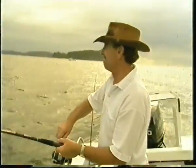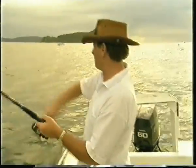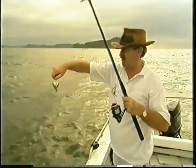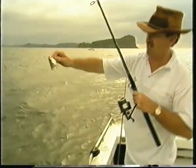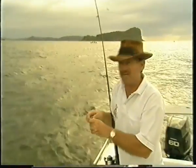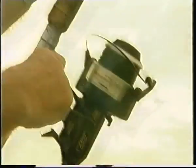Another little tailor. All right, something there to go at that. Ha! Well, as I said, mixed in with the tailor, there could be some big stuff, and look at that. I tell you what, whatever hit that was a monster, possibly a big kingy. Oh, let's get back and see if we can get him. Good thing I went back to the heavy gear. This is not a chopper tailor, this is a better fish.